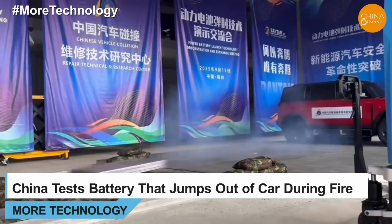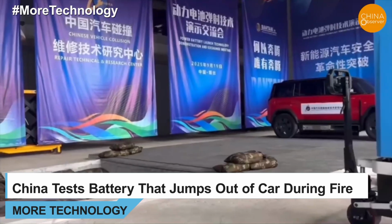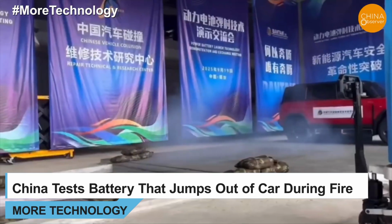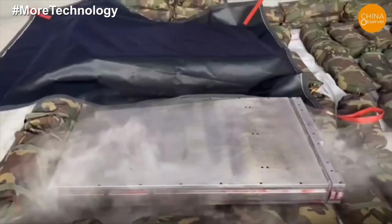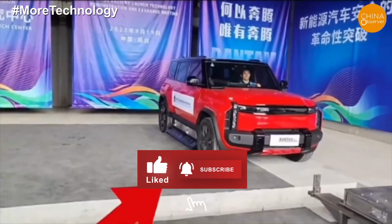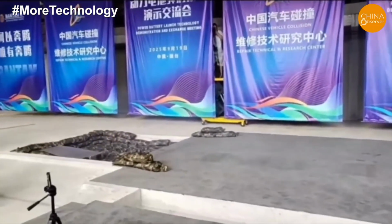A video from China shows an electric car safety system that literally ejects the battery out of the vehicle in case of extreme overheating. The goal? To prevent the fire from reaching the passengers. In less than 1 second, the battery is launched 10 to 20 feet away, like a loaf of bread popping out of a giant toaster.